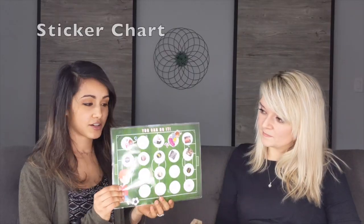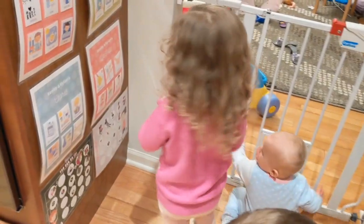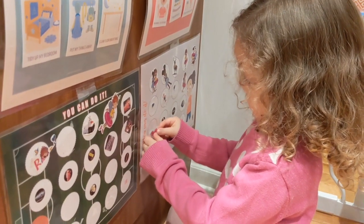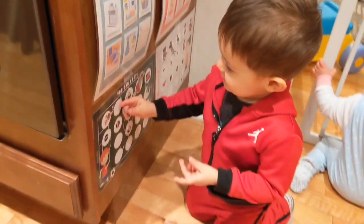So this is their other reward chart. And so you can see there's different circles here. For my family personally, my kids really, really enjoy stickers. That is a reward in itself for them. And so they get to pick out, it could be Elsa stickers because my daughter's obsessed with Frozen right now. I have some Spider-Man stickers for my son, just something that they like. And every time they reach the top of the reward chart here, they get a sticker. And there's other charts too, which I'll also mention later in the video.